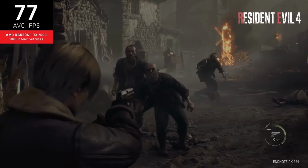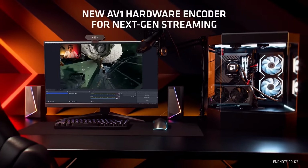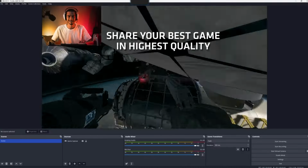Its quiet fans ensured my rig stayed cool and whisper quiet. However, newer AAA titles might require tweaking settings for optimal performance.